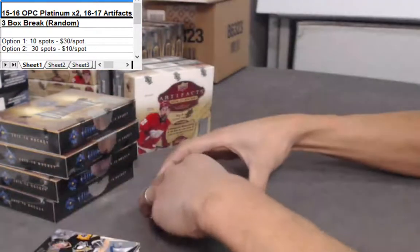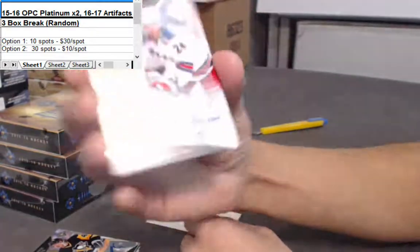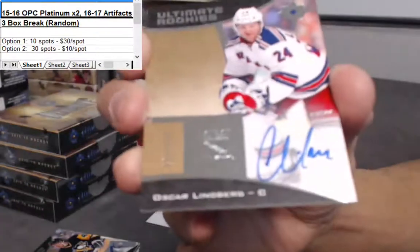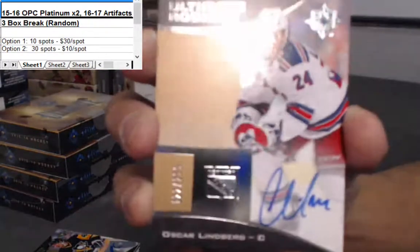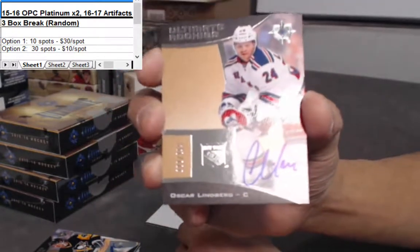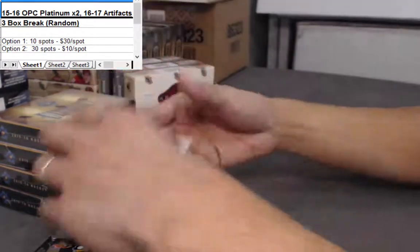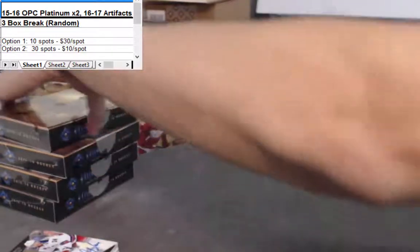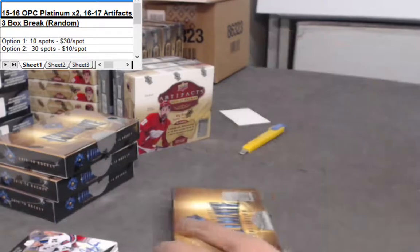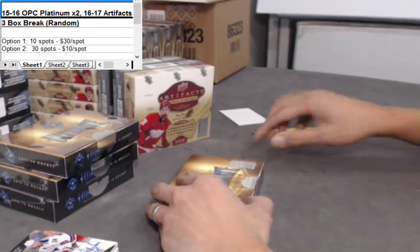And the last card in the first box is nice. Another auto. Another Ultimate Rookie. It's kind of rare to have two rookie autos in one pack. It's a decent one, too. Oscar Lindberg, out of 299. I just gotta put it closer. That's pretty good. All right, so that is box one. Not terrible. Got some decent names in that first box.